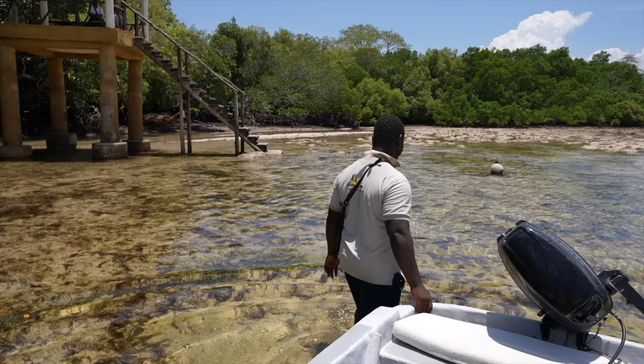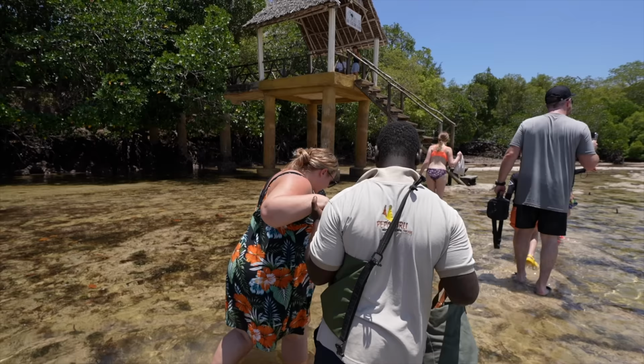The Rockin' Sea! Teenagers. And just like that, we made it to Rockin' Sea.